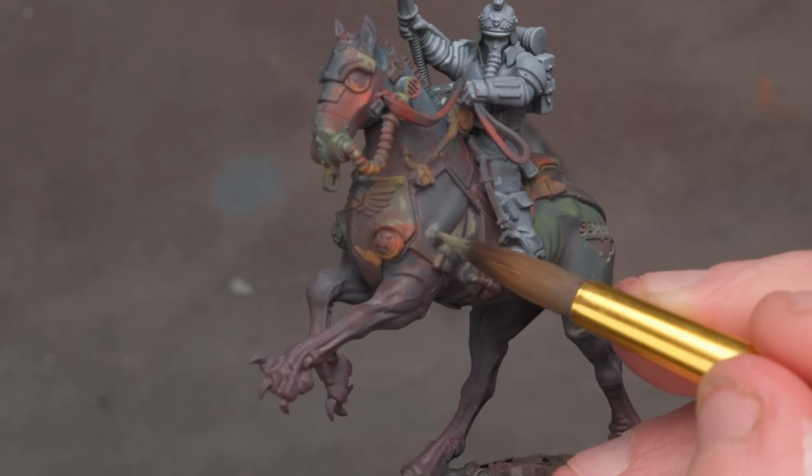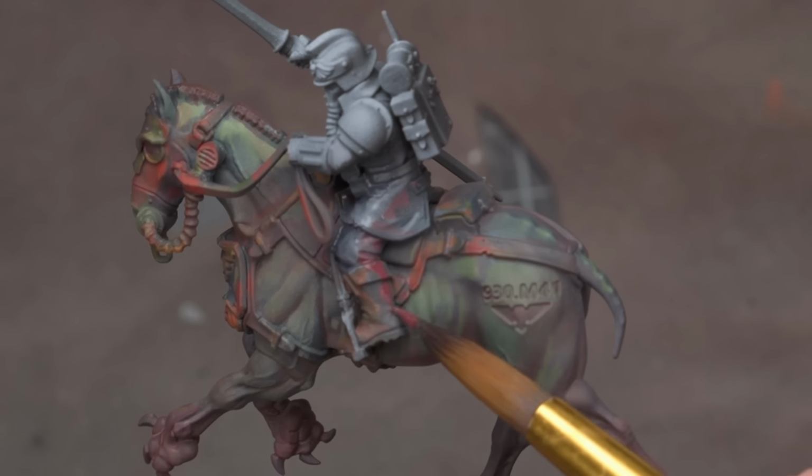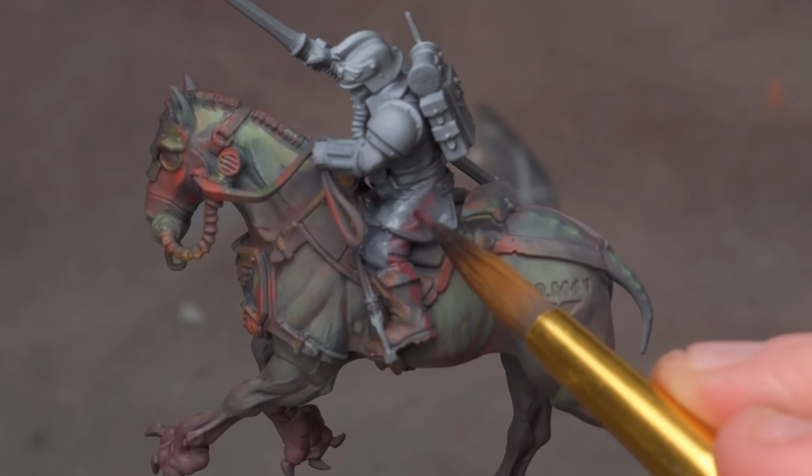And this is really my first aha moment with this paint set. All of these colors were designed to work together. It takes the sometimes paralyzing decision-making process of color selection out of the equation.